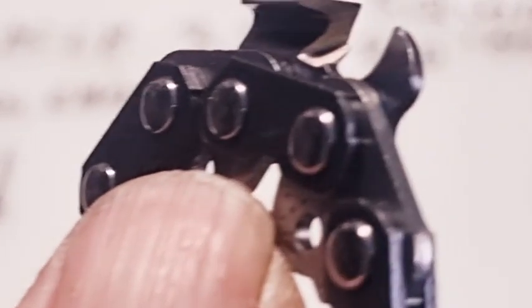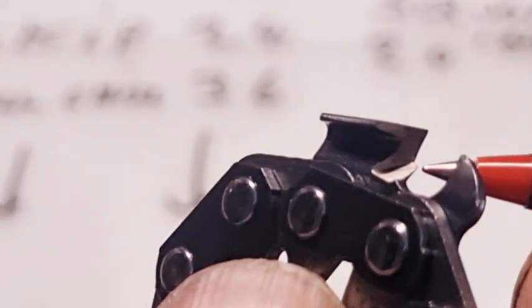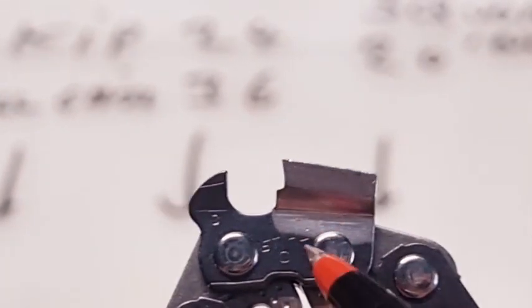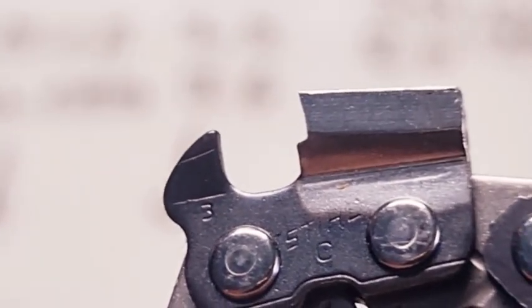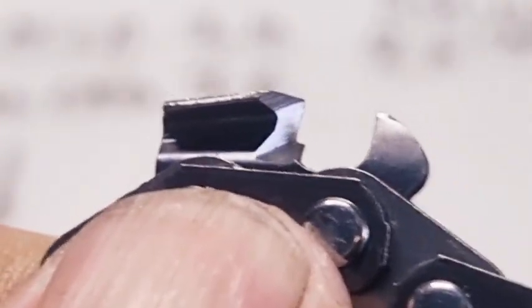You'll notice if we actually look into this part here. So the grinder creates this little step. Now you've got to make sure that when you sharpen the chain, the technical word for it is shelf. And what you've got to make sure is that shelf doesn't get too long. If it gets too long, it can affect the discharge of the chips. So you'll get a good view of it here. So there it is there, the shelf.